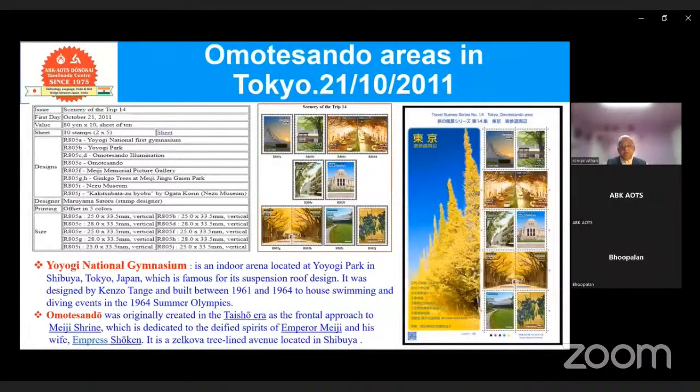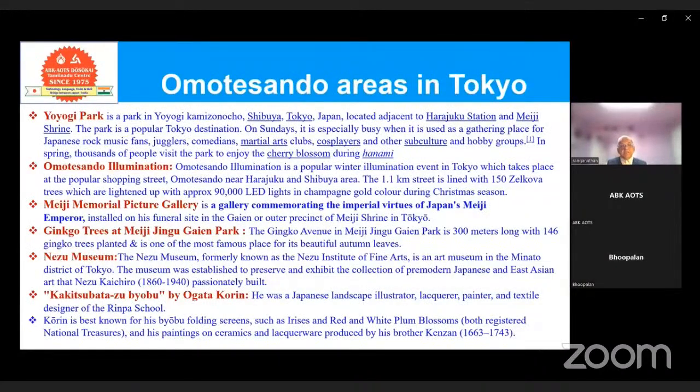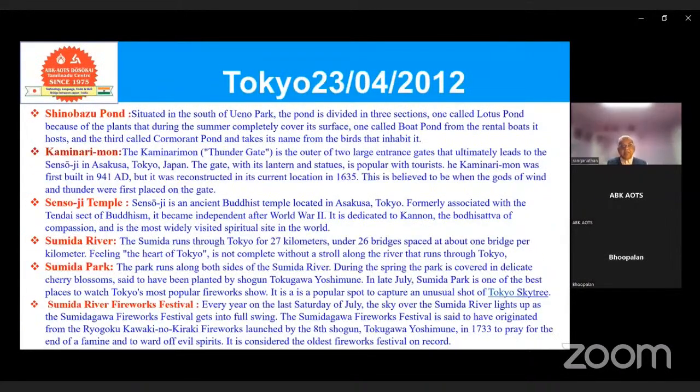Let's move to the next slide. Again, since the slide is small, I need your cooperation in reading it by yourself. I'm finding it difficult to read because of my eyesight. I'm sorry.